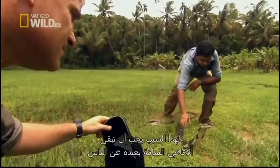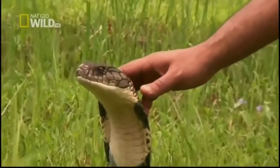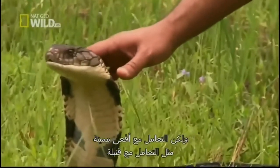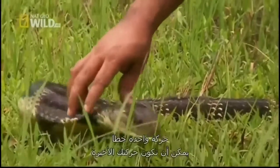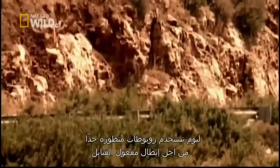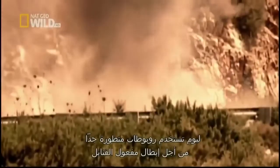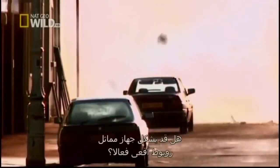That's why venomous snakes have to be kept away from people. But handling a deadly snake is like handling a bomb. One false move can be your last. Today, incredibly sophisticated robots are used to defuse bombs. Could something like this make an effective snake bot?